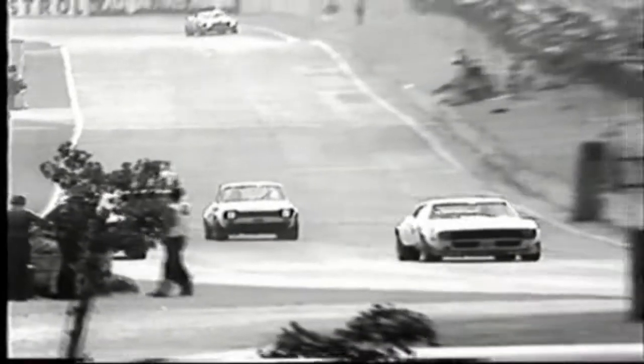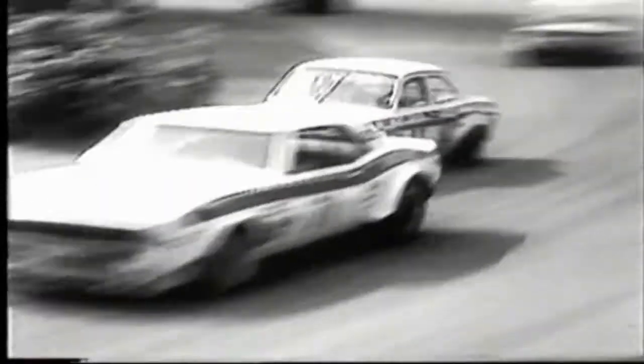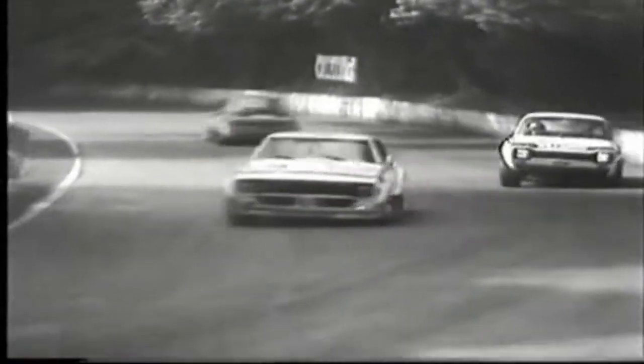Thomas is past Gray, Crabtree is past Gray. Is Gray going to inadvertently hold up Jerry Marshall? Martin Verheyen is still in fourth position in the Boss Mustang, and Jerry Marshall is past Robin Gray, and Crabtree is challenging Thomas. And this is lap 10, 5 laps to go.